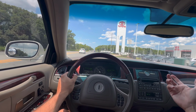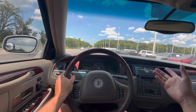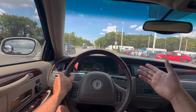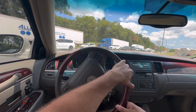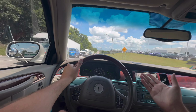But there's people that are able to modify these things, pushing close to about 400 horsepower. And it's the best of both worlds, where if they want to just cruise and be comfortable, they could do that. But if they want to step on it and get a feel for that power, they could do that as well, which honestly I feel like would be great.